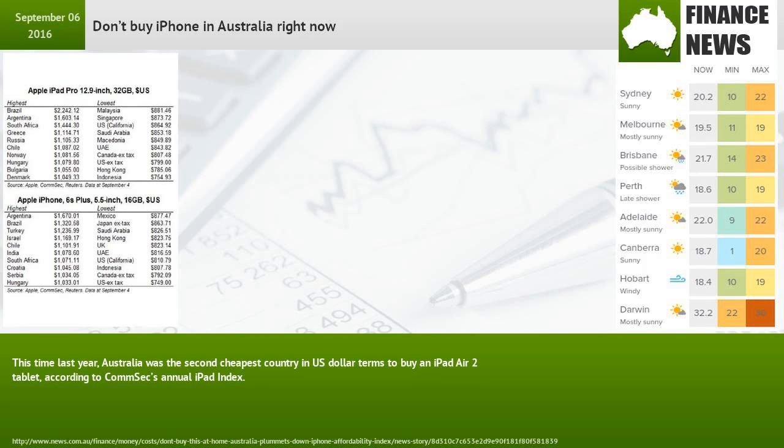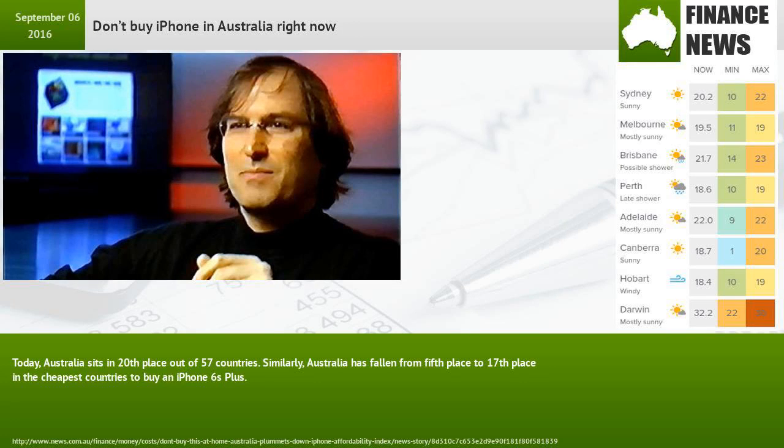This time last year, Australia was the second cheapest country in US dollar terms to buy an iPad Air 2 tablet, according to ComSec's annual iPad Index. Today, Australia sits in 20th place out of 57 countries. Similarly, Australia has fallen from 5th place to 17th place in the cheapest countries to buy an iPhone 6s Plus.